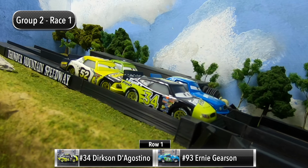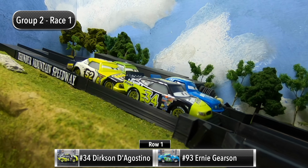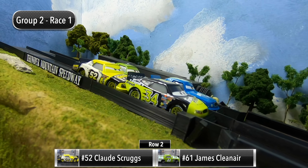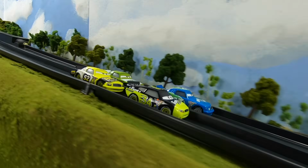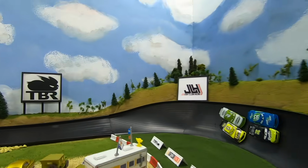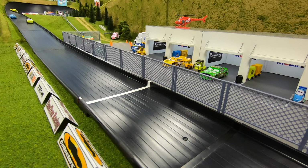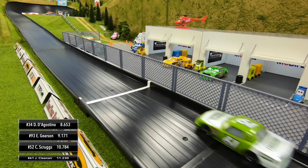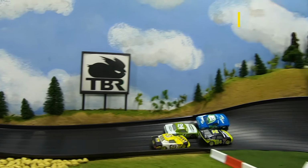These 4 drivers will compete in 4 races, and the top 2 in points will advance to the finals of the Legacy Piston Cup. Dirksen D'Agostino and Ernie Gearson will start out front in row 1, and the final group of round 2 roars down into turn 1. D'Agostino leads out of 2. Here they come into 3. D'Agostino's around, but he's back straight again, and he will win the first race. Gearson second, Scruggs third, Clean Air in reverse to take 4th.